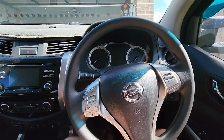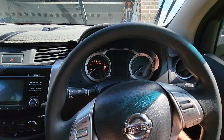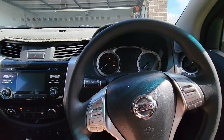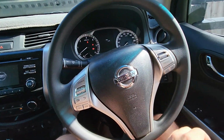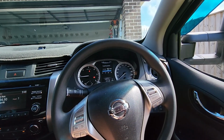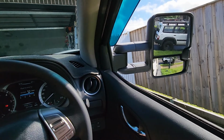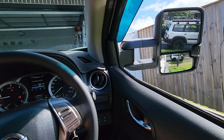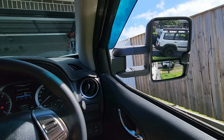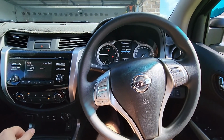Yeah, I've got to put a brake controller in it today, so that's today's job because my mate took it off. And I can't actually tow without a brake controller. But other than that, she has a nice note. She has a bit of a turbo whistle. Not loud, but just nice.